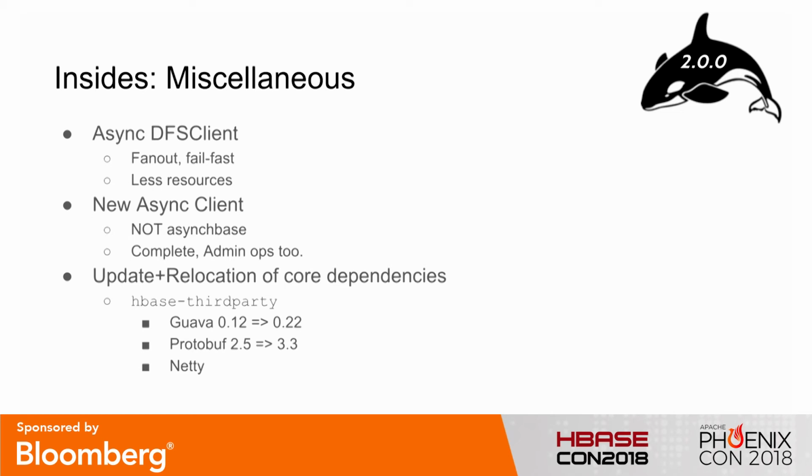A brand new async client in HBase. I'm not talking about the TSDB async client, AsyncHBase. It's a whole new client that implements all of the table API and all the admin API too, but gives you async, so you can consume it in an async manner. It's nice. I think the way forward will be us putting our synchronous client on top of this async client, but we need to do some more work with it first, I suppose. It needs more experience in production.